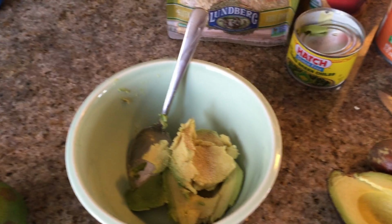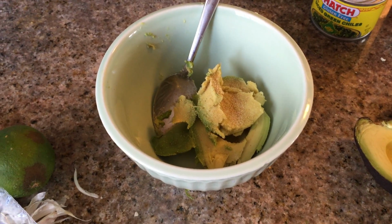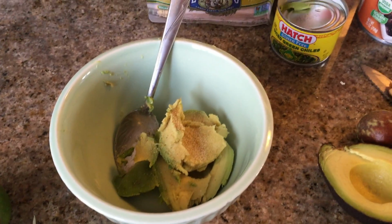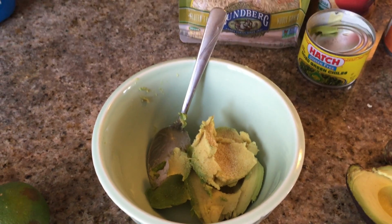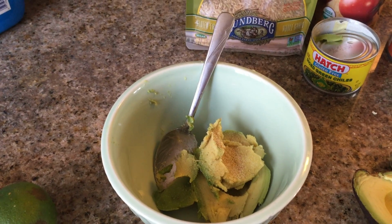You could definitely add some cilantro or onions or, you know, whatever you would like to this. I just prefer not to add any. I'm very picky about cilantro. Sometimes I like it, sometimes I don't. So tonight I just didn't feel like adding it. So if you would like to add that, go ahead, but this is going to be just a very, very simple guac.